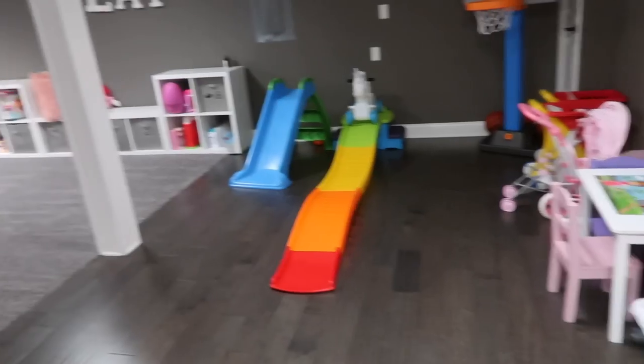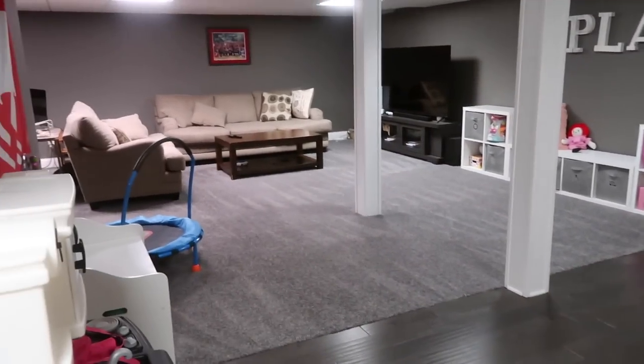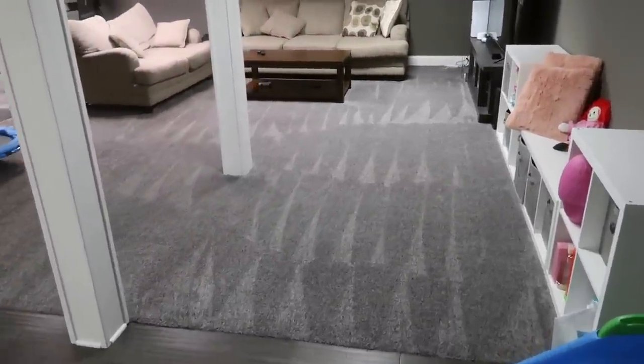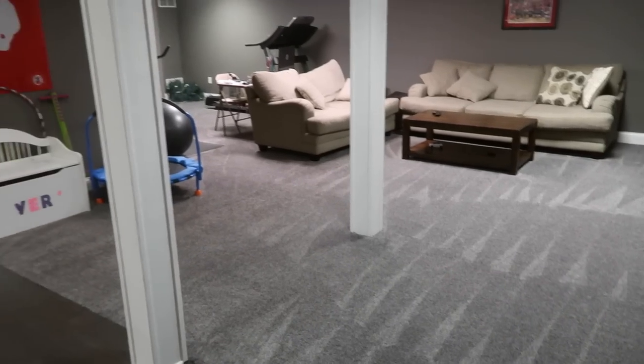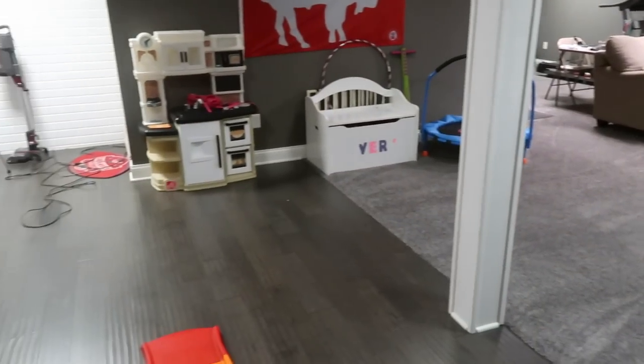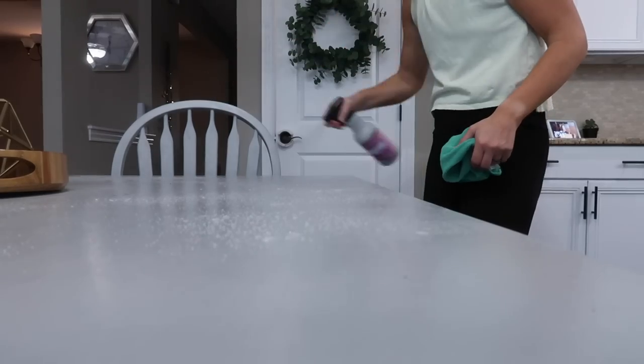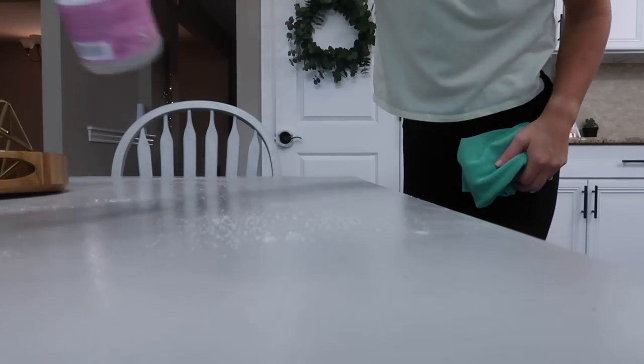I mentioned to him, why don't you just buy a desk and we'll put a little space down here in the basement? And he's like, I feel like it's a waste to buy a nice desk and a nice chair when it's something I wouldn't use a ton. So right now, he's still rocking that card table, but I guess it works for him.